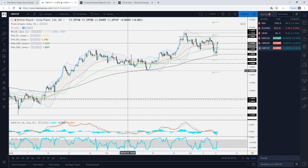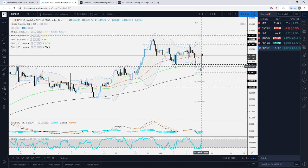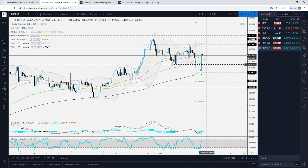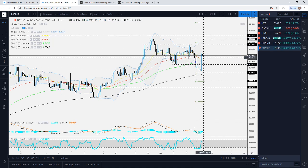GBPCHF, this one is of course the best performer today, because we have a strong pound and a very weak Swiss franc. So you can see that we had a nice push here to the upside, managed to break above the pivot. Certainly this is looking more positive than the GBPNZD, given the fact that it traveled way above this pivot and actually managed to reach its R1, which was around the 132.10 level.